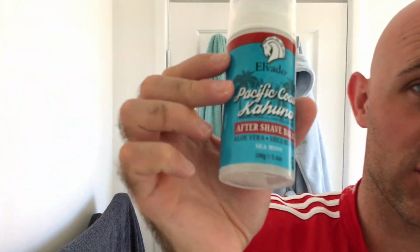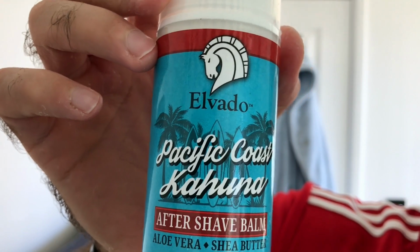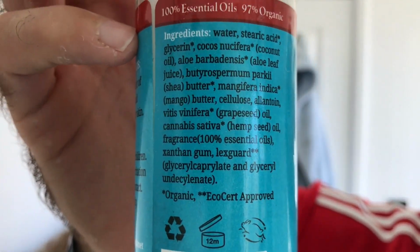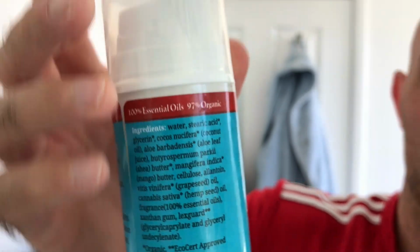Now I am going to just pop a little bit, do you know what, I'm just going to go straight into the aftershave balm. I was going to put some witch hazel on, but I'm going to stick with the Elvado products. So the aftershave balm is there, same again, this one is 97% organic, 100% essential oils, and there's your ingredients list if you want to have a look. You can pause it there if you want to have a little read. You can pop onto the Elvado website and have a read as well, it's got all the stuff on there.